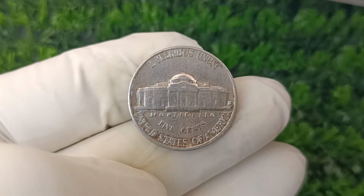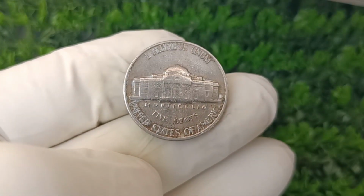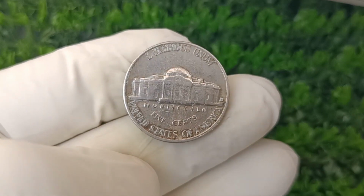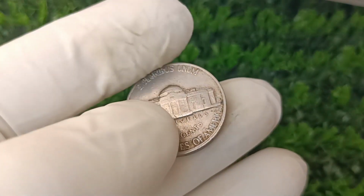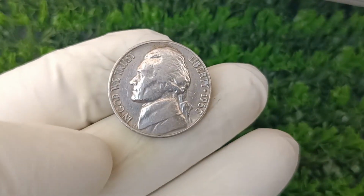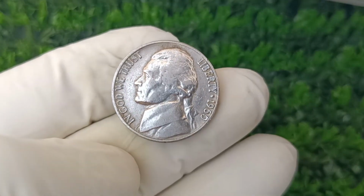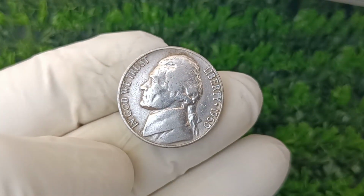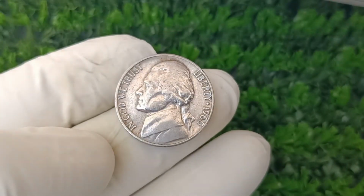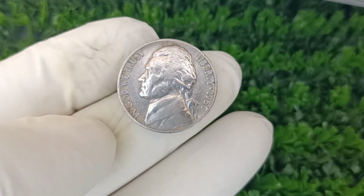Monticello Jefferson nickel itself. The Monticello design, introduced in 1938, honors Thomas Jefferson, the third president of the United States. The reverse side shows Monticello, Jefferson's famous plantation home in Virginia, while the obverse features a profile of Jefferson. Although this design has been used for decades, the 1960 version of the coin stands out. The D mint mark on the 1960 nickel shows it was made in Denver, Colorado.